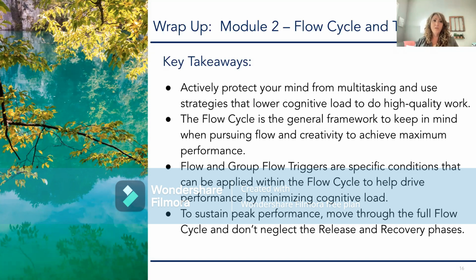The flow and group flow triggers are specific conditions that you can apply within the flow cycle that help you drive your performance, and they minimize cognitive load. So those are the tools. The flow triggers are the tools that are going to help you achieve flow. And then to sustain peak performance, you can move through the full flow cycle, but make sure that you're not neglecting release and the recovery phase as well. Those are really critical to getting into flow.